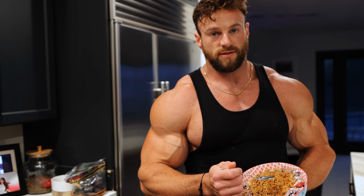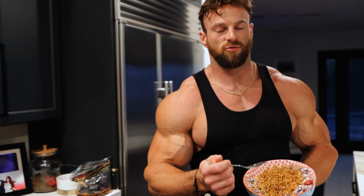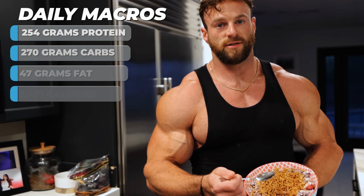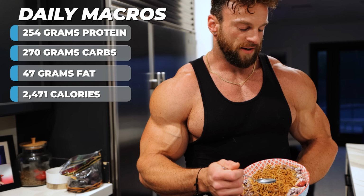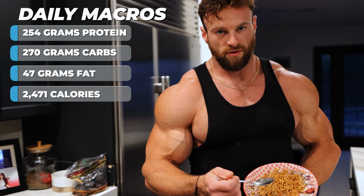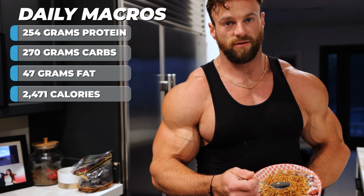So this is literally a great way to end the night. Ton of fiber, micronutrients, helps keep me satiated through most of the night. Because if I eat something with very little volume at the end of the night, I tend to wake up and not sleep very well.